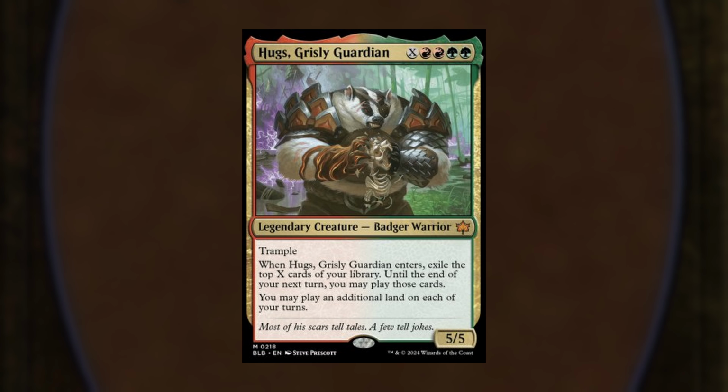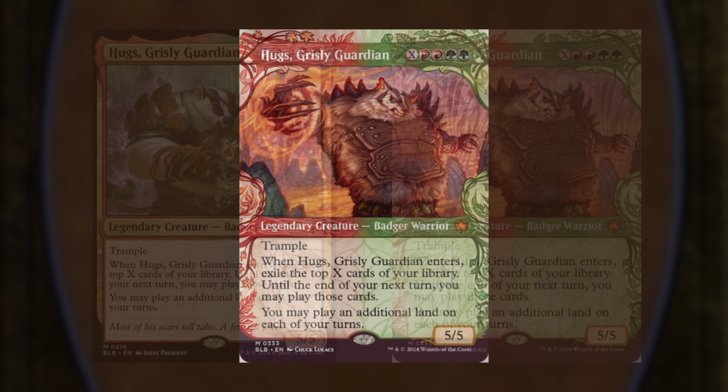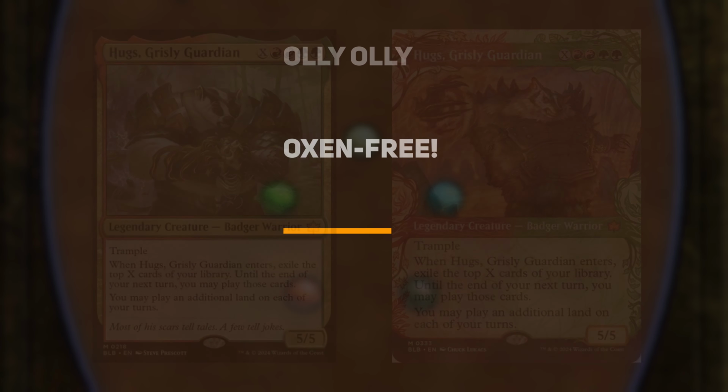In the art of the Bloomborough card Hugs, Grizzly Guardian, Hugs is depicted as a European badger. In the borderless version of the card, however, he is depicted as an American badger. And while these two badgers are similar in appearance aside from a slight difference in the markings, they are actually two distinct species of badger. I guess that means there's more Hugs to go around.